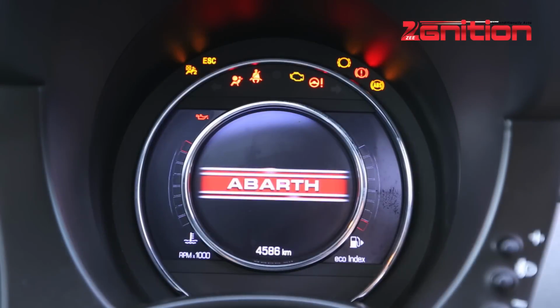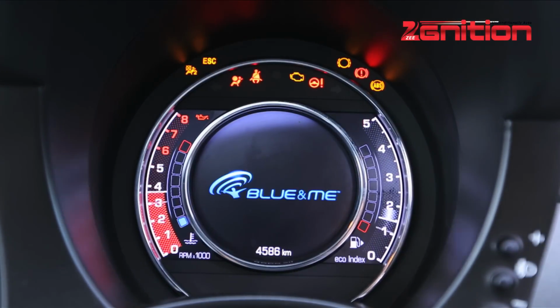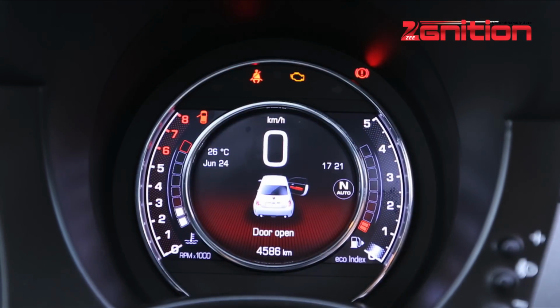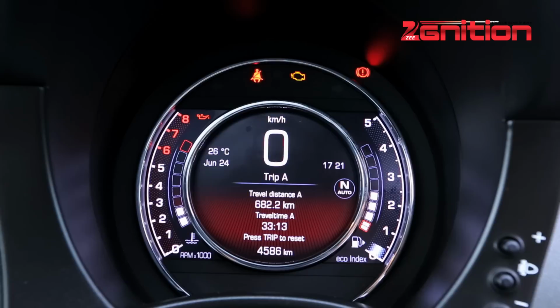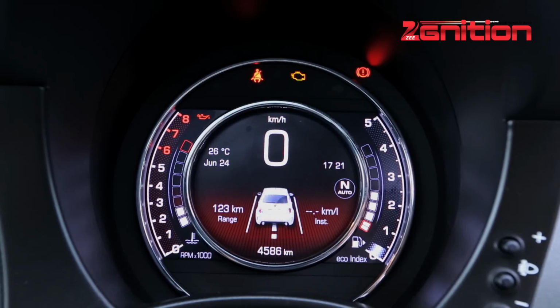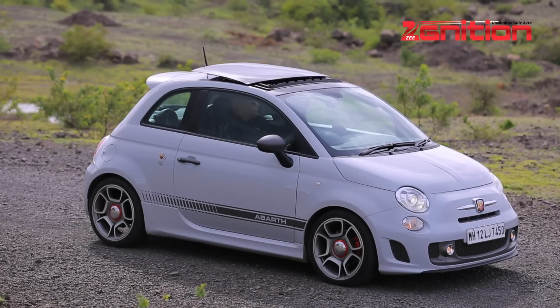What's also very interesting is the instrument cluster. Now, it might look retro at first glance, but it's thoroughly modern. It's an all LCD unit and it can display a variety of information at the touch of a button. And plus, you've got the sunroof up here, a nice luxurious touch.